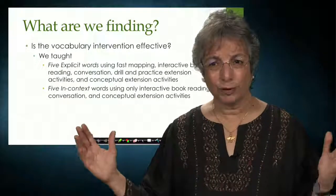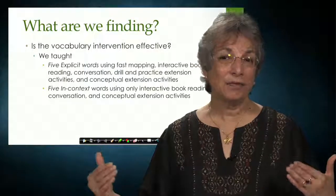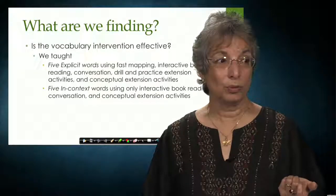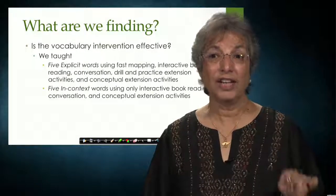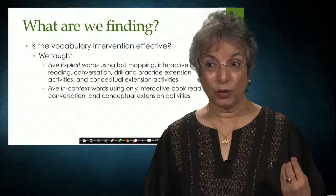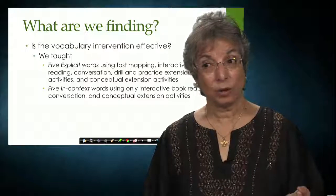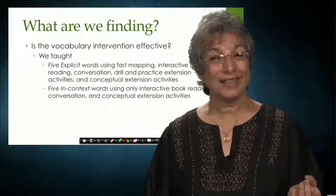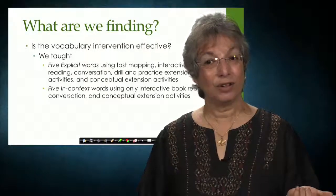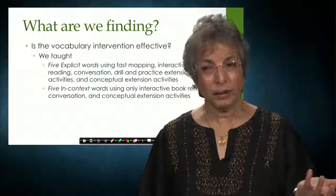Basically, we used all these activities to teach these words, but we think of that as being explicit teaching, because the fast mapping actually tells the children, here are the words you're going to learn, here are the new words. Whereas for the in-context words, we only use the interactive book reading, conversation, and conceptual activities. And in this, we didn't tell the kids, here are words you're going to learn. We wanted to see if they would learn the in-context words as well as they would learn the explicit words, because that's what a lot of children do.